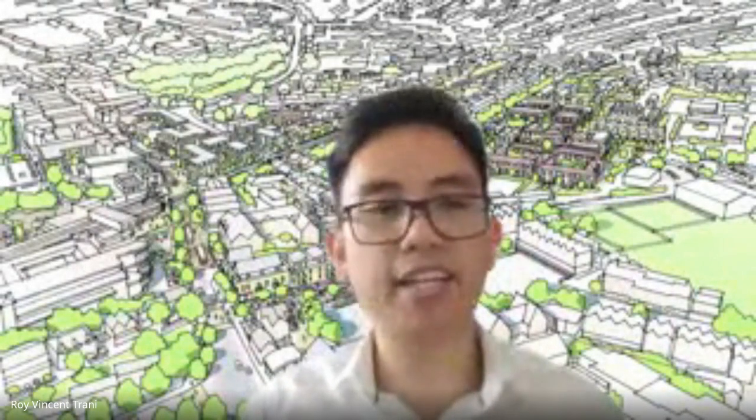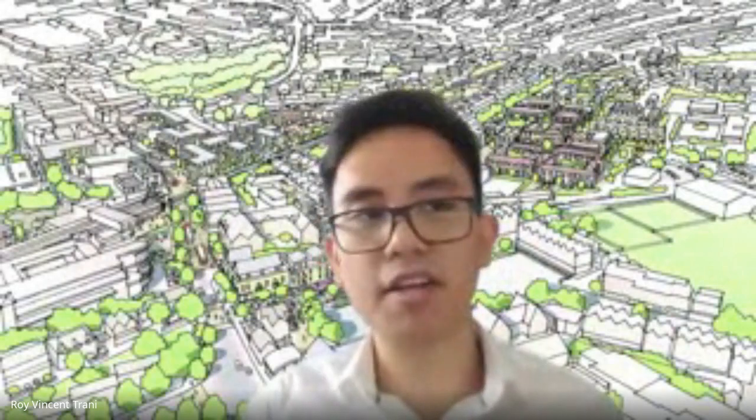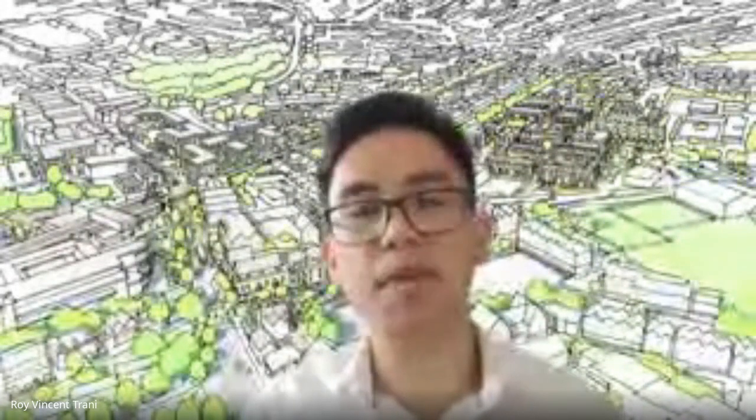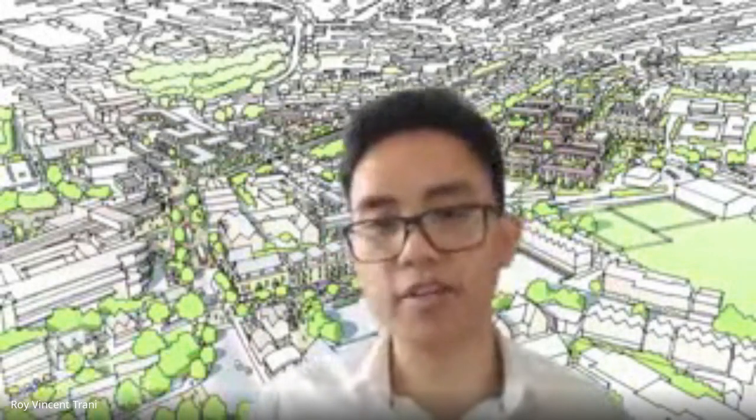Urban design. Let's start with urban design, starting small, and then we'll familiarize ourselves with the different tools that we can apply to our urban designs. And hopefully at the end of this course, we can make some kind of report or recommendation for an area that we are interested in.